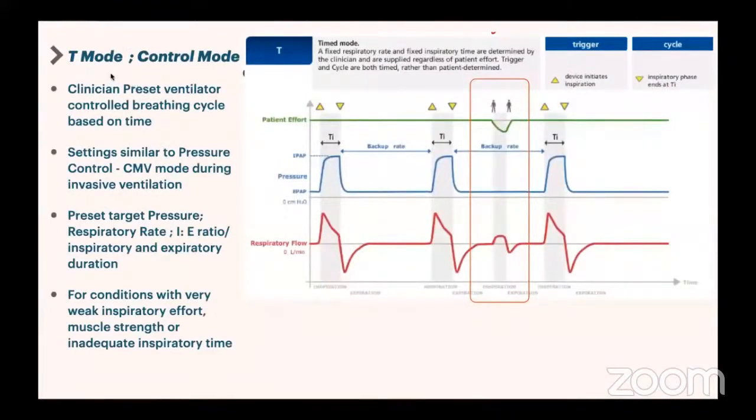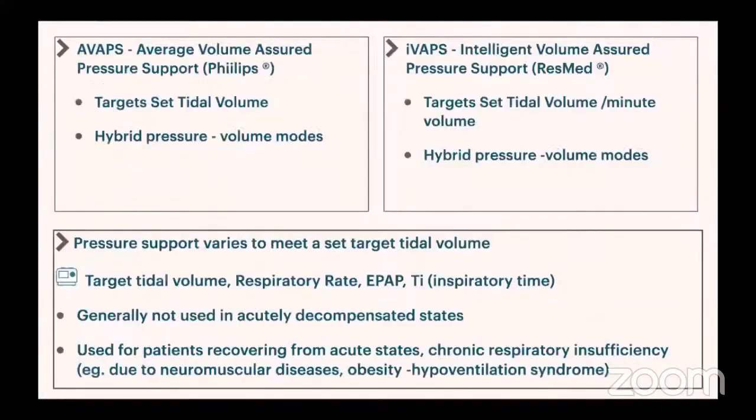With even more control, there is a T mode or a control mode, which is similar to a pressure controlled CMV mode during invasive ventilation, almost similar to that. There the clinician presets the ventilator controlled breathing cycle. So you set the entire respiratory rate, the I:E ratio, or the expiratory or inspiratory duration, and the ventilator delivers the breath regardless of the patient's effort. So even if there is a patient's effort, the ventilator will not support that breath, and it will continue to give the breath according to the set rate and the set parameters. So it is used for patients with a very weak inspiratory effort, muscle strength, or inadequate inspiratory time.